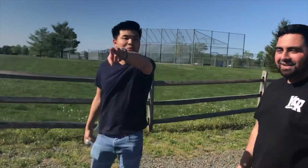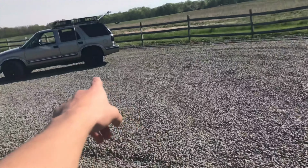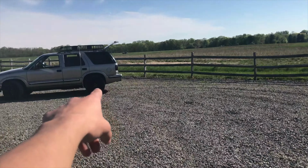I give her respect for driving this as a daily driver, but when I was driving, it felt like I was driving a clunker where everything just falls apart. You feel the rear suspension? Yeah. Leaf spring and torsion.